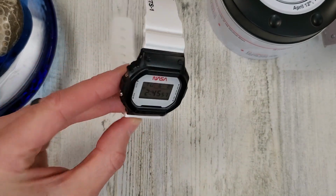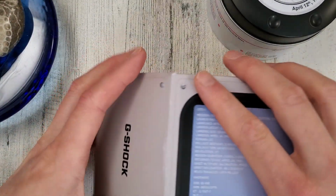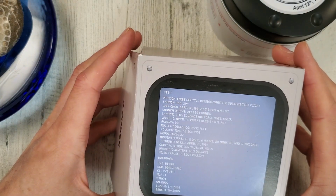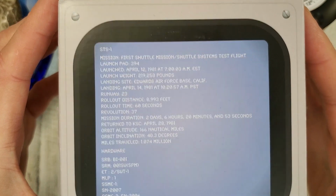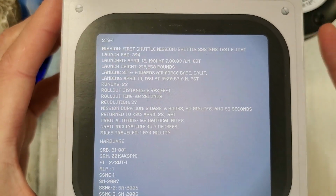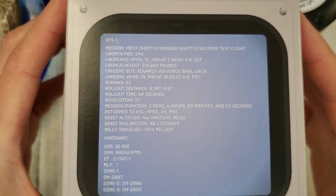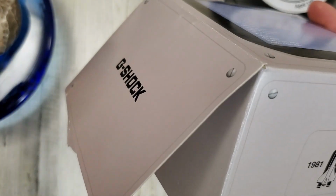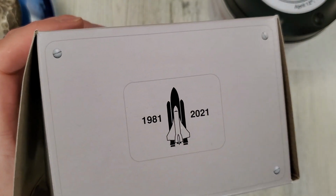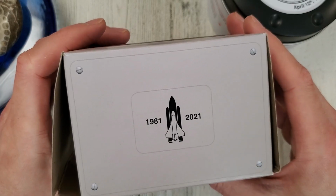So before we get into the watch, let's take a look at the packaging. First, it comes in the cardboard outer box here, and it has a little picture of a computer screen, which I think is really neat. You can pause the video and read all this if you like. Very neat touch. I've been a fan of NASA and the space agency ever since I was a little kid. So yeah, it's very neat to have these watches.